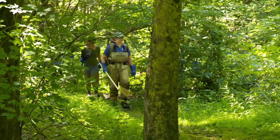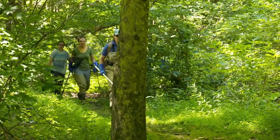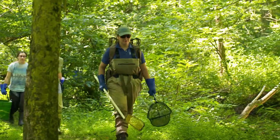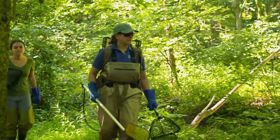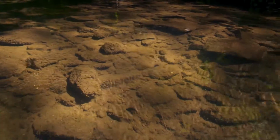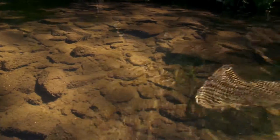Just a little upstream from where Dr. Jackson is checking on insects, research technician Laura Sklejewski is preparing to check on the health of the fish in White Clay Creek. To do that, she'll use a method that's a little shocking.